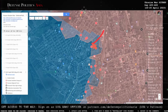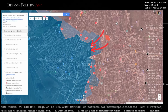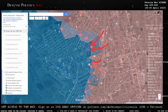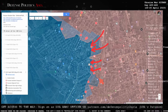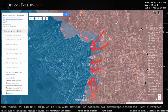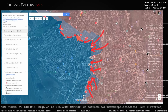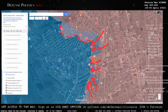The progress mainly is around this area here, where the areas just next to the grain elevator are now taken over, and this breakthrough on the western part of Bakhmut has been expanded further. Over at this area on the southern side, the front line has been tightened up by the Russian side. There's no change in terms of the front line around here, maybe because I drew it pretty advanced, so even any advancement didn't really come out very clearly.